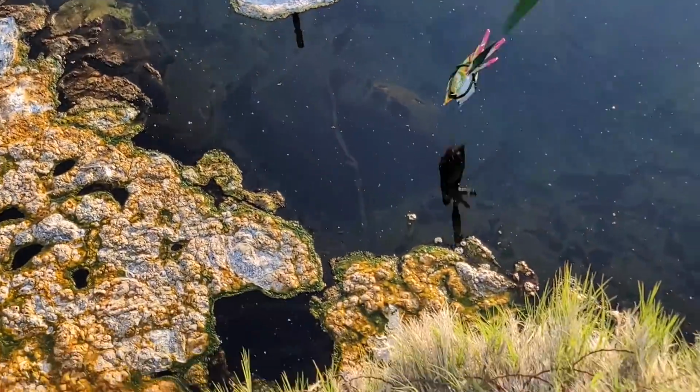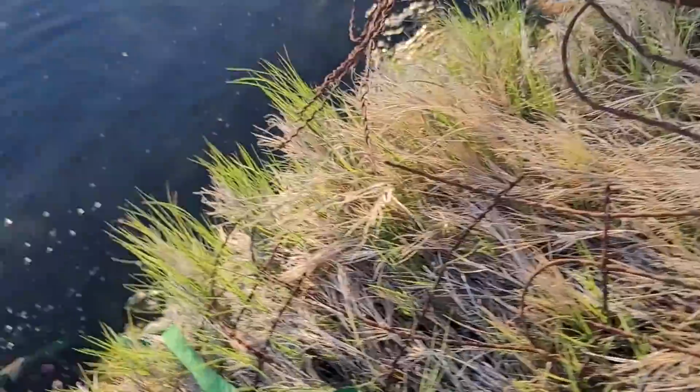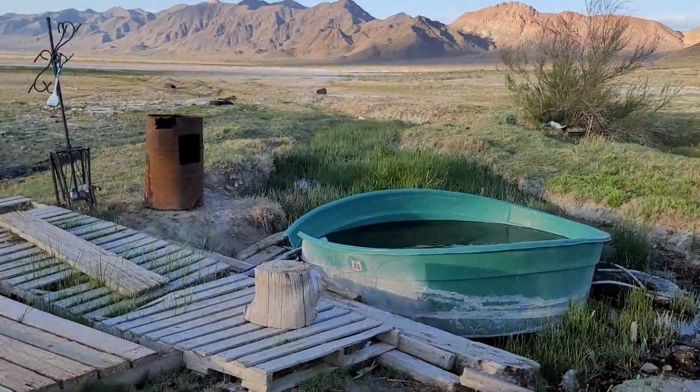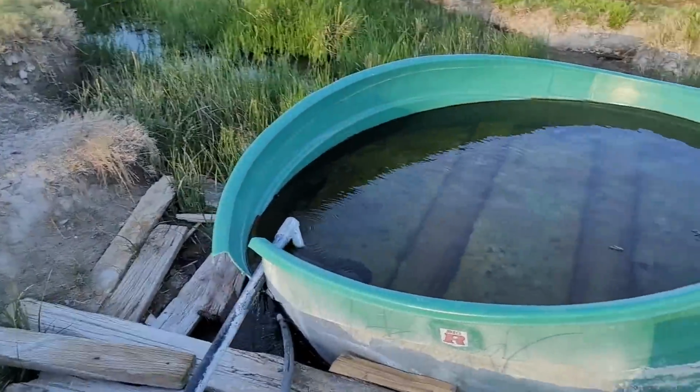Okie dokie, I'm just gonna plop her in there. And I got it on a ratchet strap. I'm just gonna loop this through here so it don't float away. And well, that should be good to heat up for a while. Tub looks more or less the same.